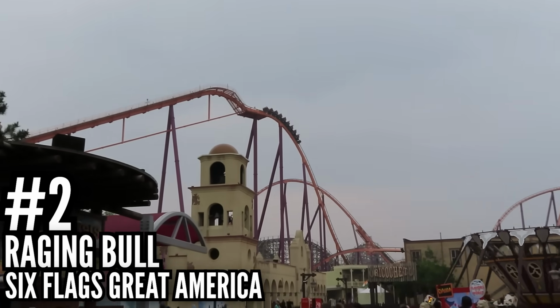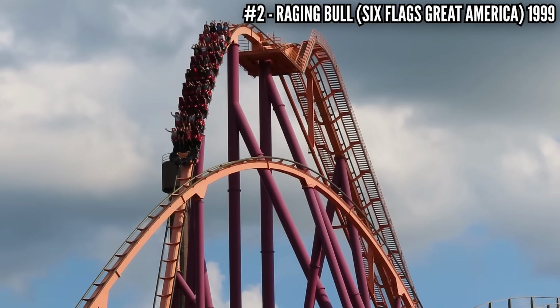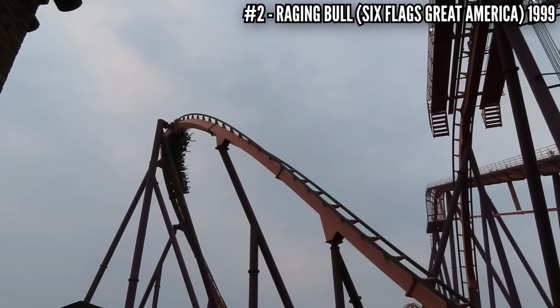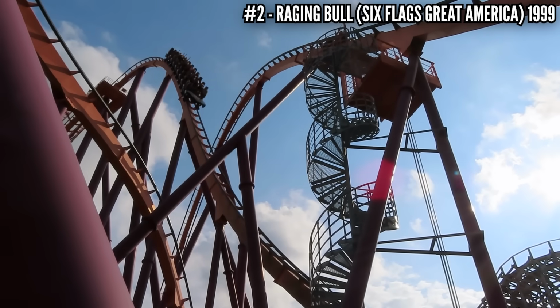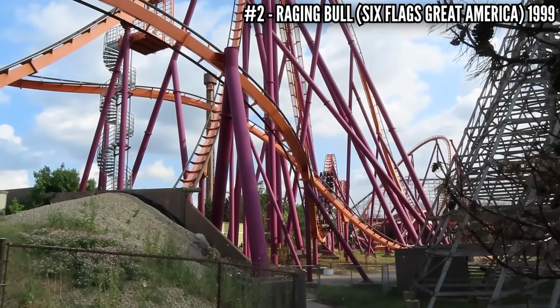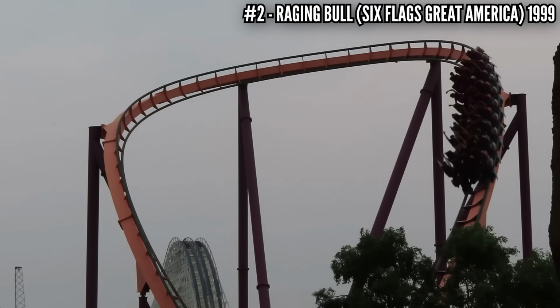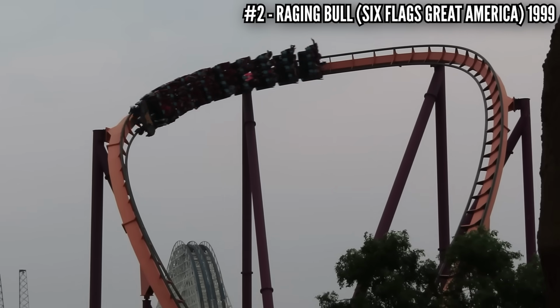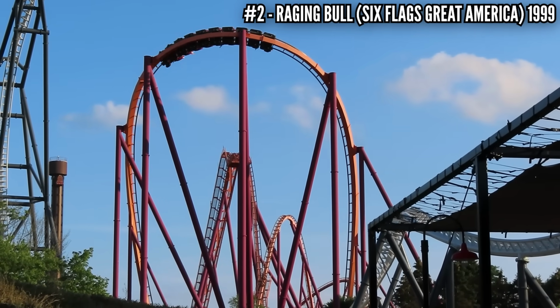Number 2. Raging Bull at Six Flags Great America. B&M came out with their hypercoaster in 1999, and Six Flags jumped all over it, getting one for one of their biggest parks in Great America. This has a 208-foot drop and over 5,000 feet of track, mixing great airtime with a strong twister section. This ride is very polarizing, some not crazy about the twister section, but I like it for having a diverse layout, not just hill after hill, and 26 years later, this is still one of the park's most popular coasters.